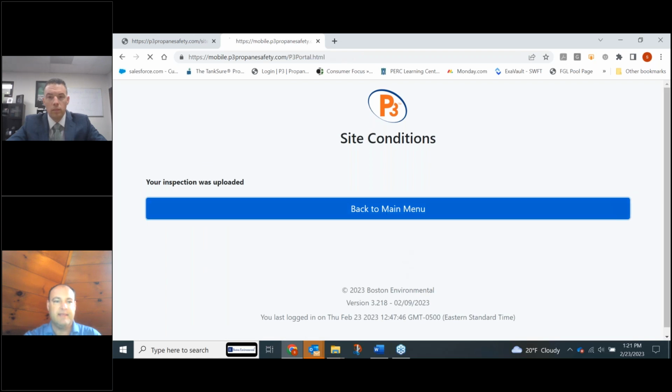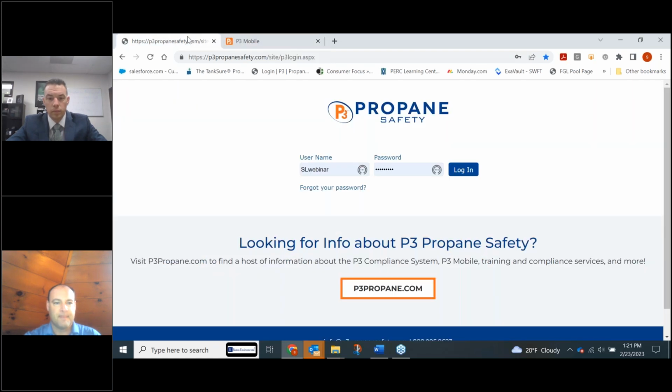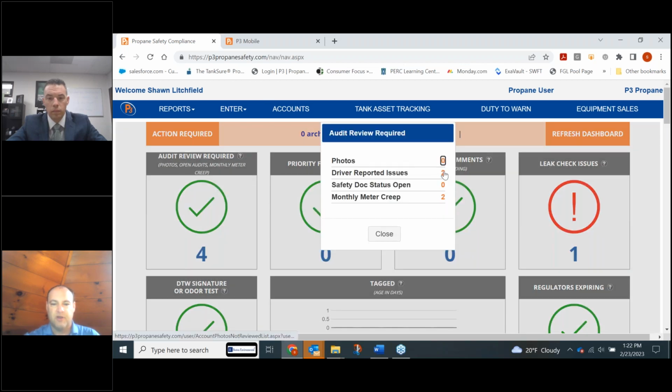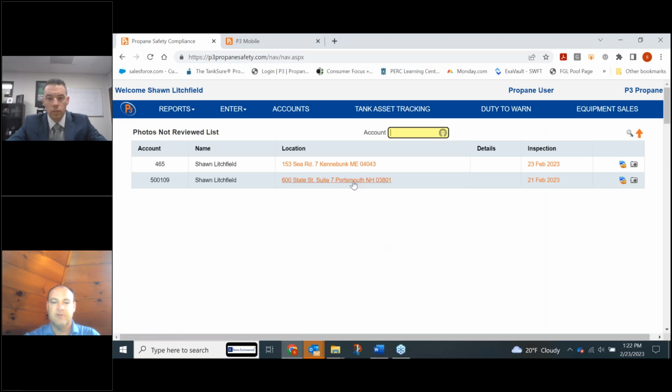Very simple. And then once they do, the way that we'll provide that platform for you, because that's the most difficult part, is phone calls coming in. Does it get lost? Is there paperwork? Well, we eliminate that. We'll bring it right into your dashboard for review and give you the ability to actually review that photo.